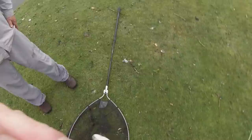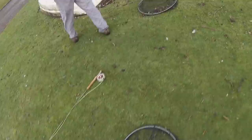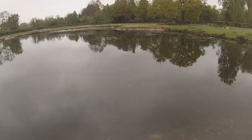Wow, right, let's dispatch of this. There we are, guys. Another monster Testwood double figure rainbow on yet again my favourite copper and orange. That's the chunkiest I've had yet, I think. Deep, isn't it? Seriously chunky. Excellent.